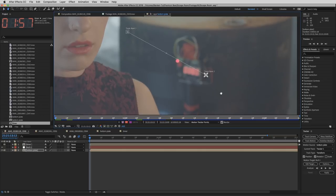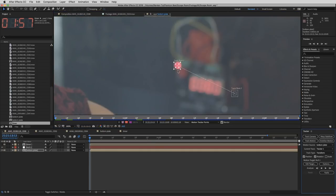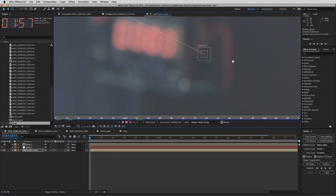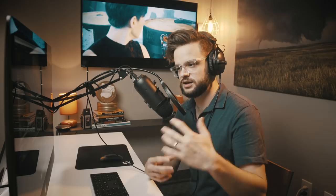Let's find, so we're at the beginning here and it's out of focus, but we're still going to look for some areas of contrast to track. So this bright little red light is going to be perfect. I'm going to scale up and just snag that. And then down here, I like this out of focus shiny part. It's rack focusing, so we're going to have to make sure and keep track of that track.